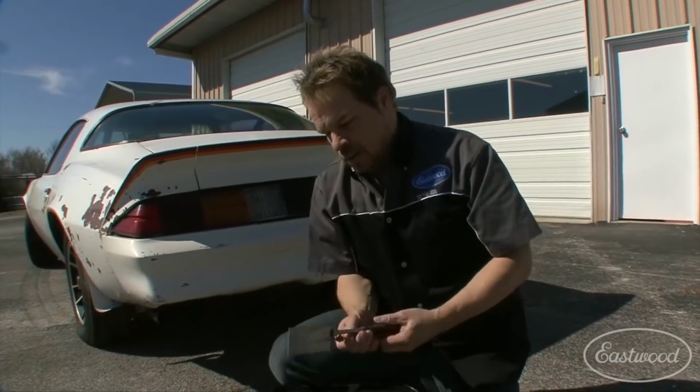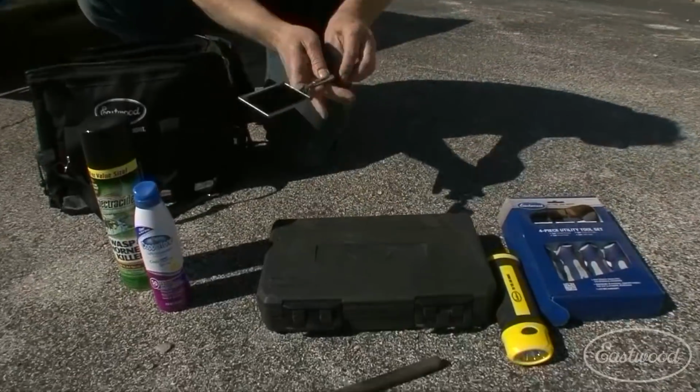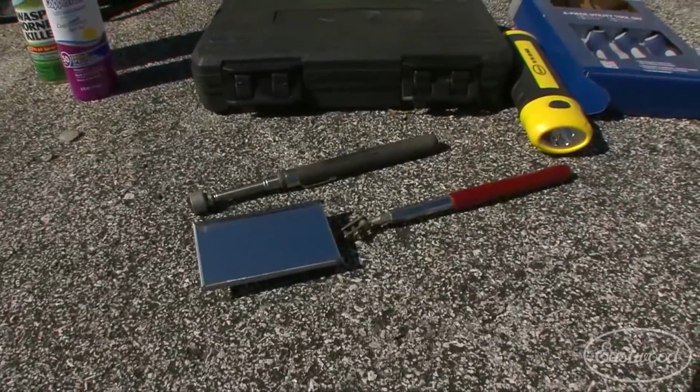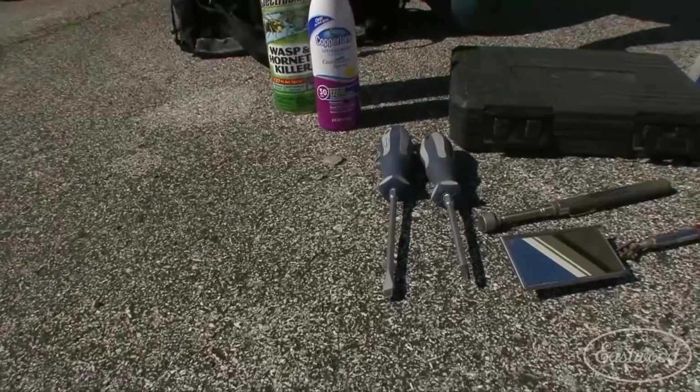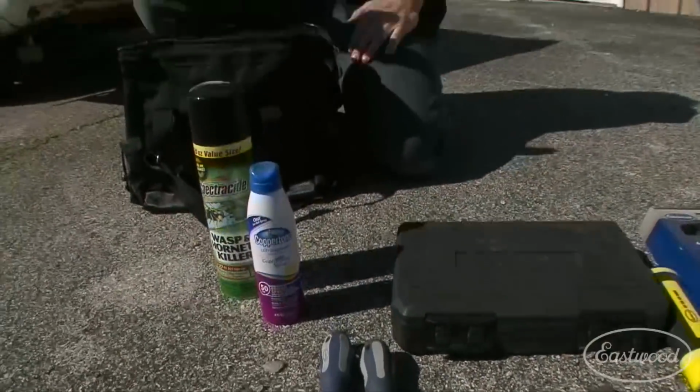A magnet, an inspection mirror, and a couple of screwdrivers, both flat and Phillips. And this should give you all the tools that you need to do a proper inspection and find out if it's a turd worth polishing or if it's a turd that just needs to sit there and stink, because damn.